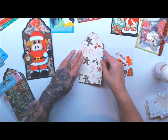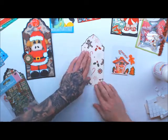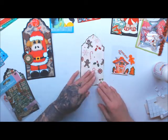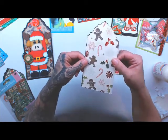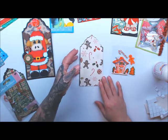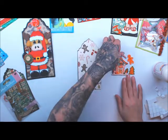What did I do? Oh, darn. Okay, well, we're just going to go with it. We'll off-center it. So I actually cut the front and the back of the tag with the same die. Okay, so we just off-center it a little with the black just to get a little to show through. Oopsies. I don't want to stop the video and do it over, and I already put this stuff on. So anyway, we'll do that.